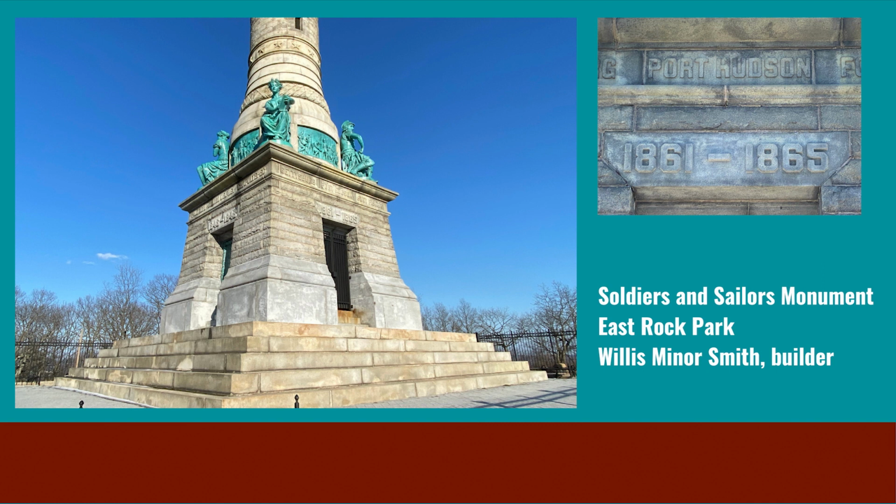Smith devised a derrick that could be raised and lowered to lay the stones for the shaft of the monument. He perfected a method for laying stone in below freezing temperatures, and he invented a complicated hoist to close the opening at the top of the shaft. The monument was dedicated in June 1887.